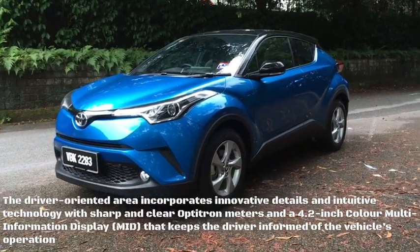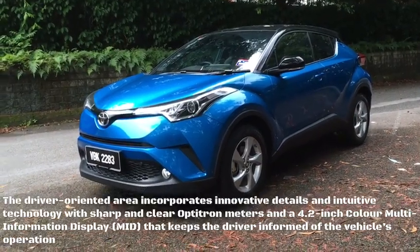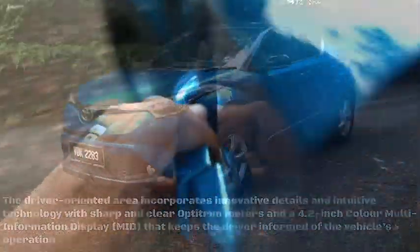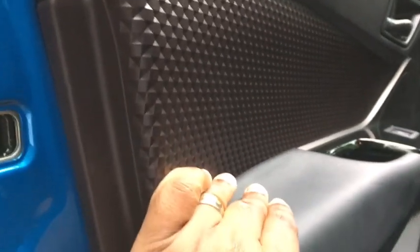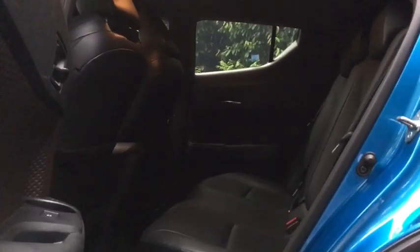So what are you paying for in this fully imported Japanese product beyond that funky looks? Open the door and have a look at this funky design on the door panel. It just adds to that special effect that the CHR provides. The kick panel, the CHR rear cabin, much talked about, much commented.